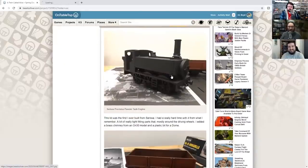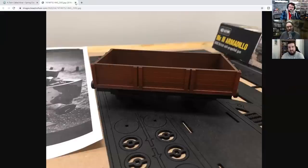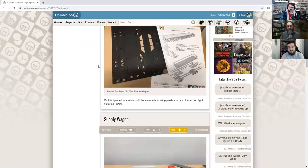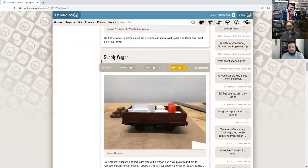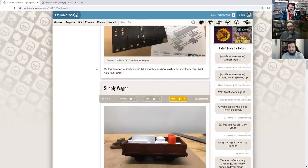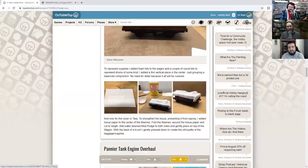But he has done a stunning amount of work, and you're looking at it going, okay, well, that's a nice little train, I suppose. And he's gone and gone, you know what, it actually needs the correct machinery in the engine house. So he scratch built all the valves and bits and pieces. You'll find that further down, Lloyd, don't worry, you're not missing anything yet.